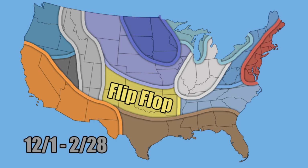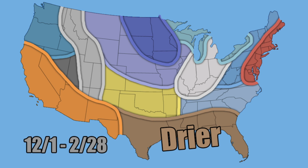Now, over parts of the south central United States and the southeastern United States, we're looking at drier than normal conditions. This is where it's generally you're going to have less systems move through, and I think it's just overall going to be drier than normal.